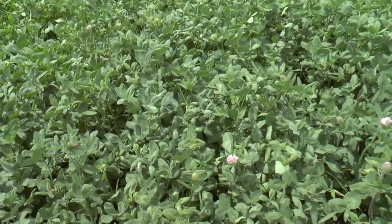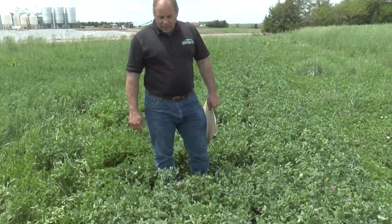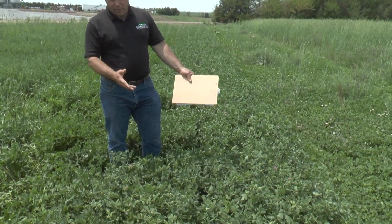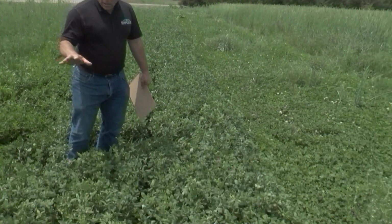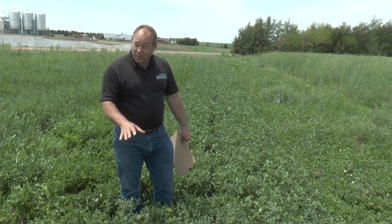This is our Southern Belle red clover. This is a second-year stand, and for 1-2 years, there's not going to be a huge amount of difference between these two. However, the difference between the Southern Belle and the common medium red is in disease tolerance.